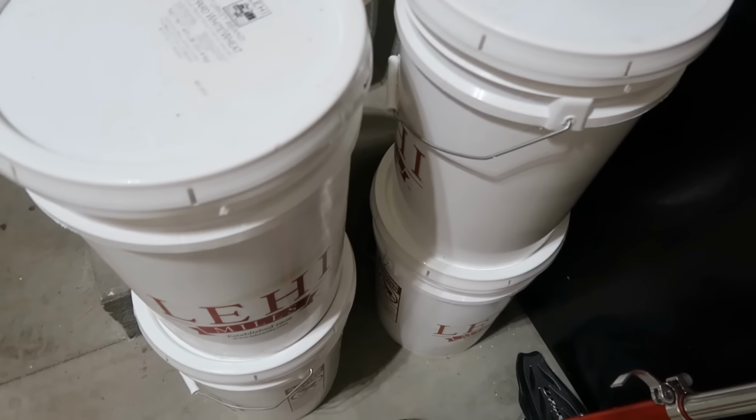I do keep these in my garage because here in the great state of Idaho, it's cold. So it doesn't get really, really hot. And because my garage is fully insulated, it never gets below 40 degrees and it really doesn't get above about 55.